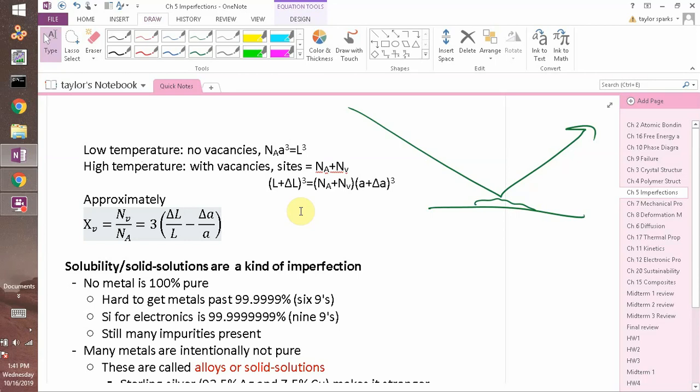Oftentimes we make do with much less pure materials, right? And getting it pure is challenging. Like, think what you know about entropy. Entropy wants to mix things. So when you go the other way, it's going to cost energy, and it's just hard. You have to think of a mechanism. How would you actually separate these? And there's whole industries trying to separate to purify silicon. Okay?